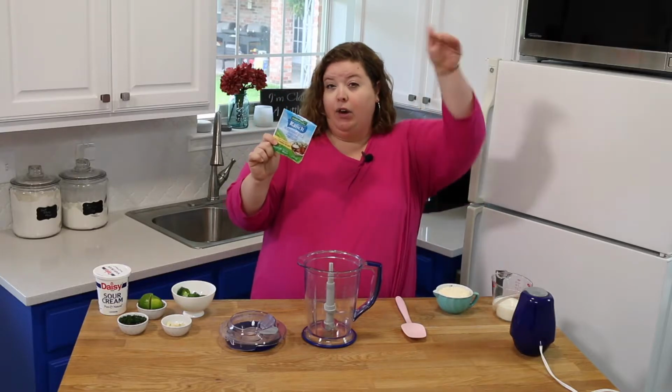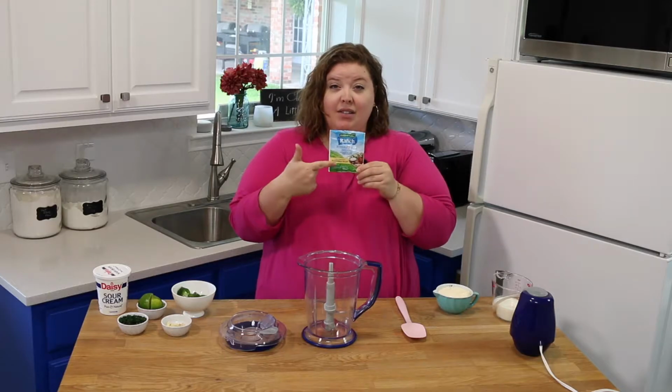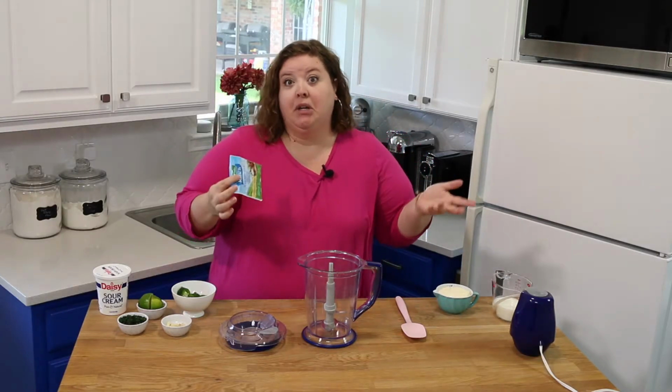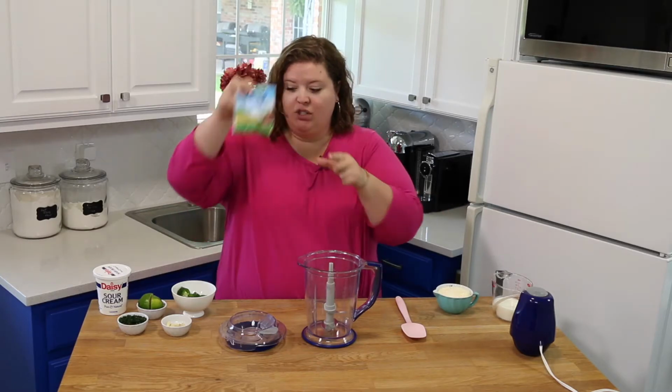I had to dig in the very back of the shelf when I was looking for stuff to make this. So I feel like this is super, super important to make this extra good. But if you don't like buttermilk, then you're not gonna like this anyway. But this is the one you need. I'm sure you can do it with the other ones, but I've never tried.